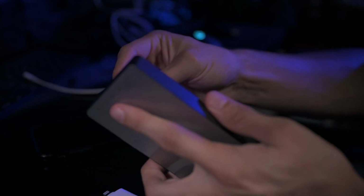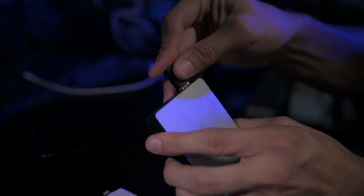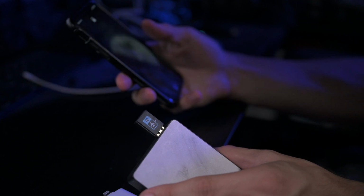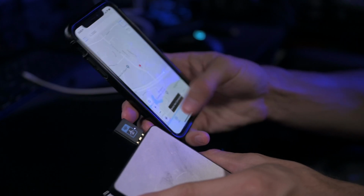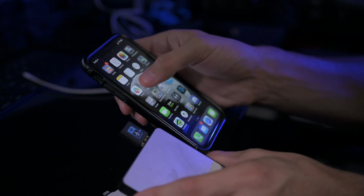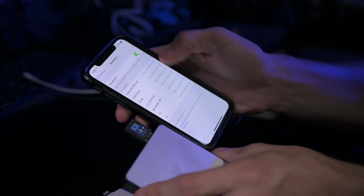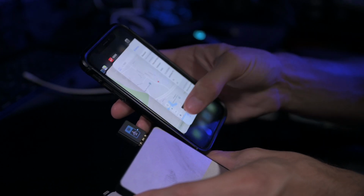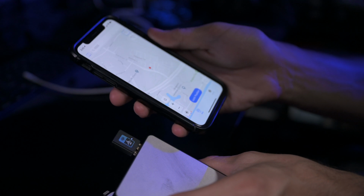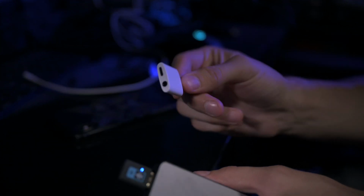For this Bluetooth one, I'm actually just gonna plug it into a battery bank. So you can see the Bluetooth thing started going, saying device not connected. If we go to settings, Bluetooth. This one is called GPS Loader 08, I think, on mine anyways. As soon as you connect to it, lock position, you have your interface back. So the Bluetooth thing works exactly the same as the lightning port dongle.